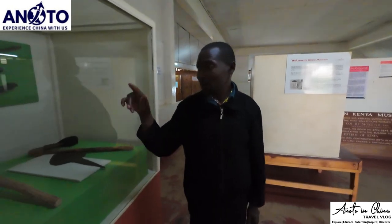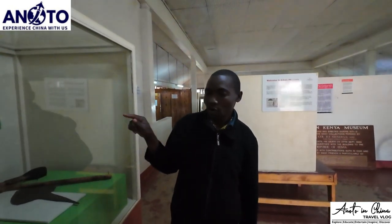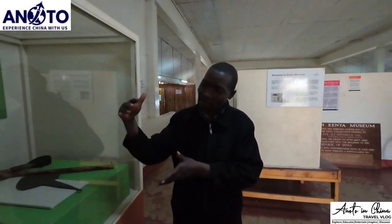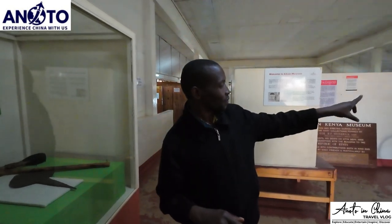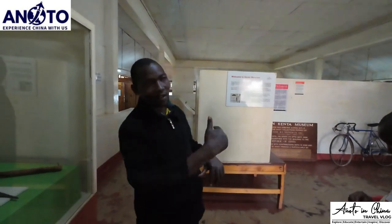We have the replica of the same showcase, the other side, where you have the blacksmith bellow of 20th century. A tool that was used among the Bukusu people. They call it kumukubo. It was used for making some of these tools. So blacksmith has got some other techniques. So we had the blacksmith 15th century. We'll find some of those artifacts that have been displayed the other side. I think as we move, we'll still come across the same.